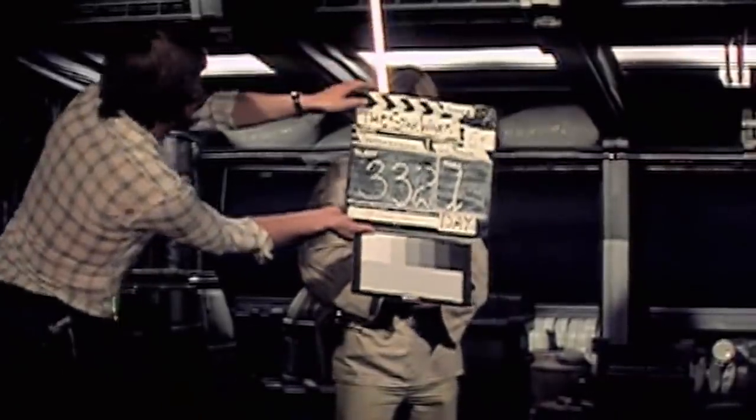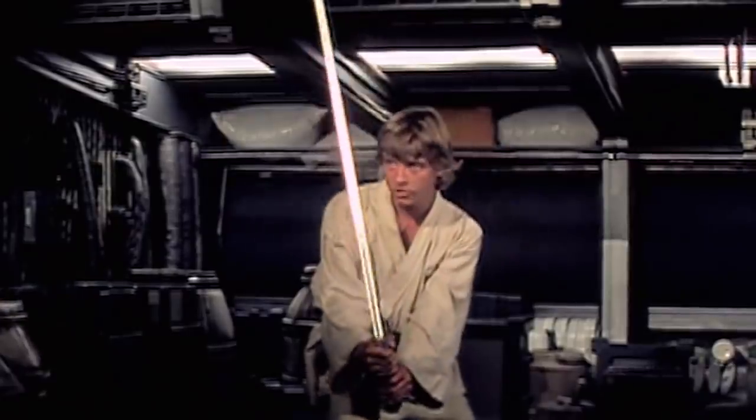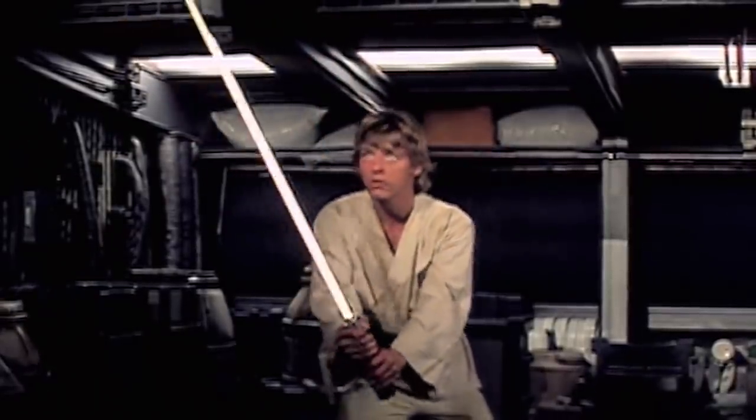Working on the 1977 space fantasy classic, Burtt found an old film projector and blended its sound with an old TV to create the distinctive lightsaber noise. Just sat there and idled, made a wonderful humming sound, and it would slowly change in pitch.